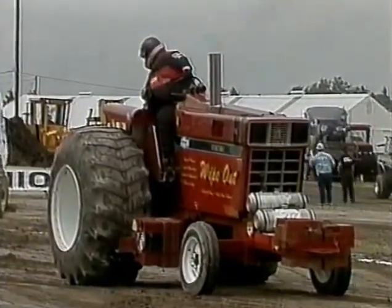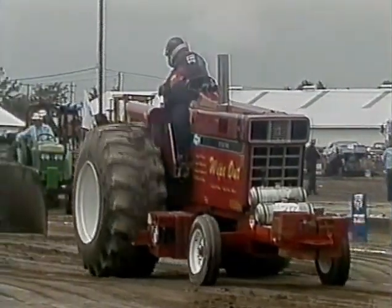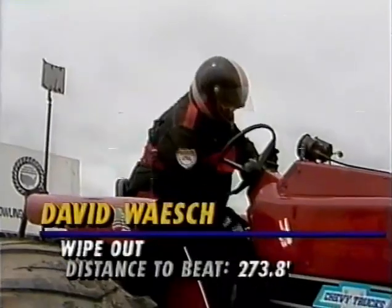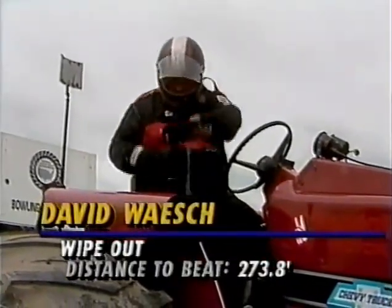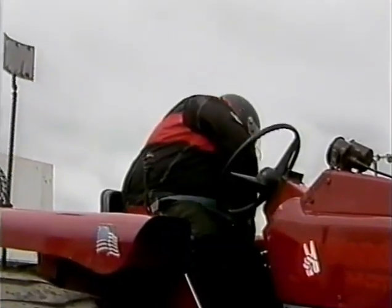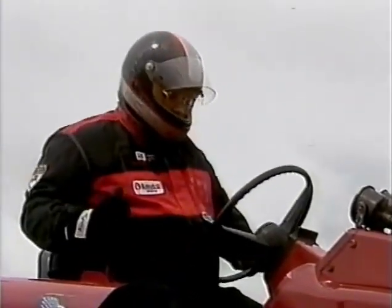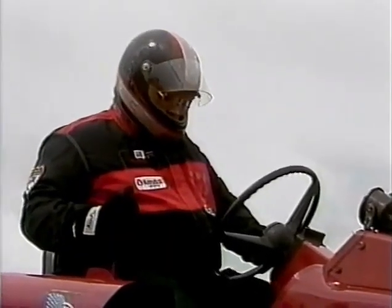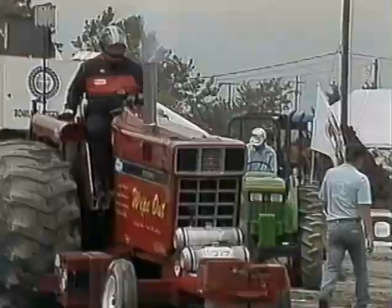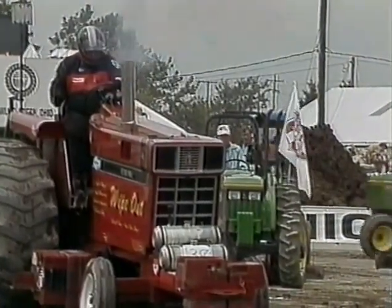Well, our second puller of the afternoon in 12,000-pound Pro Stock, out of St. Mary's, Ohio, is Dave Wache with the tractor known as Wipeout. Big old red International machine coming to the line right now. What a great class that we've got this afternoon in Pro Stocks, and it's going to be quite a competition. It's really going to take some power to get it out of here this afternoon, no doubt about it. So let's see what happens now as Wache rolls back to the sled to get ready to go.